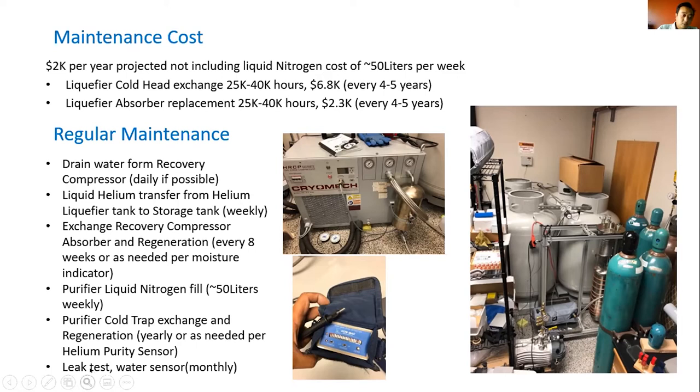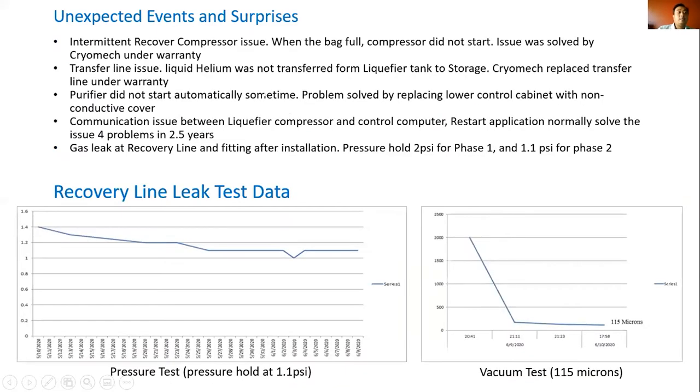Another one is the leak test. We do the gas leak test and the water leak test. We have a water sensor in case there is a water leak that floods the building. And then, unexpected surprises: we had a couple of issues in the beginning.